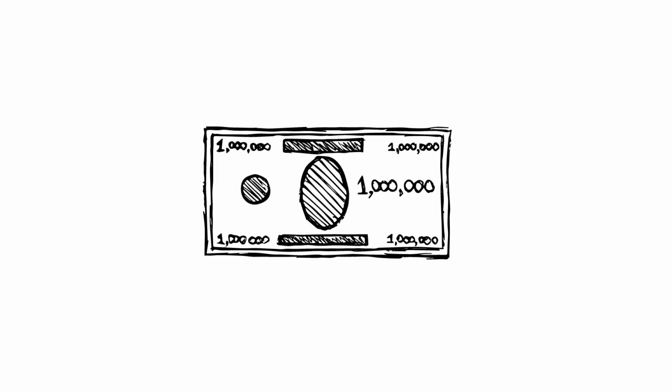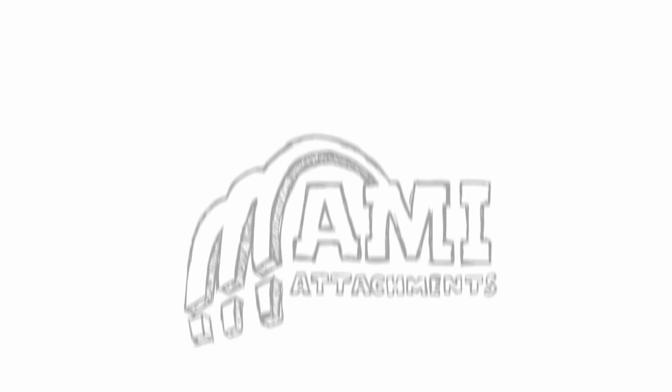So there you have it. An extra $1 million in your pocket by making an extremely minor adjustment to your operation. That's the power of XMOR Mining Buckets by AMI Attachments.